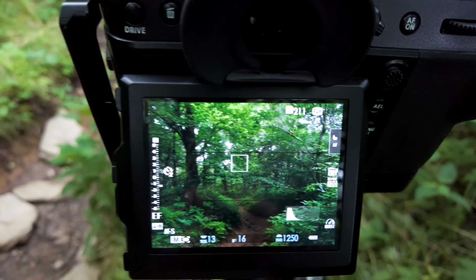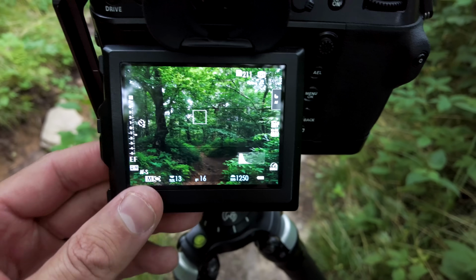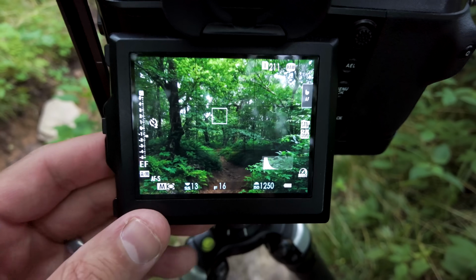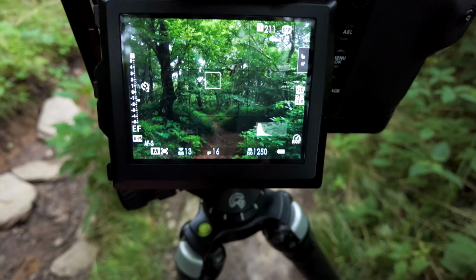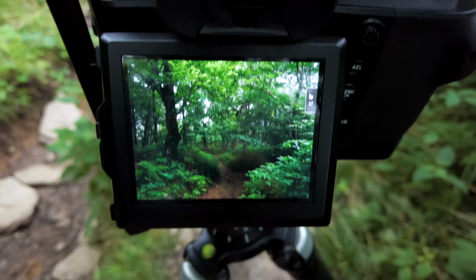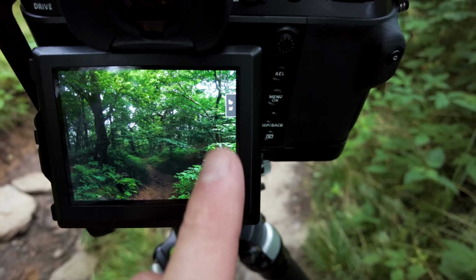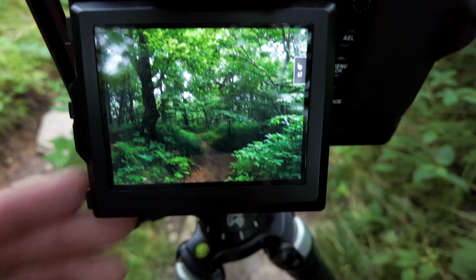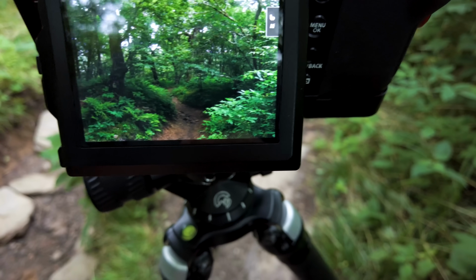And here is the composition. There hasn't been any of that nice atmosphere yet, but I'm hoping it'll blow through here, because that's exactly what this scene needs. Let me remove this, make it a little bit cleaner, but that's it right there. And that's the tree I was talking about on the right side. I'm not 100% certain as to how well you can see that, but it's a very well balanced photograph.